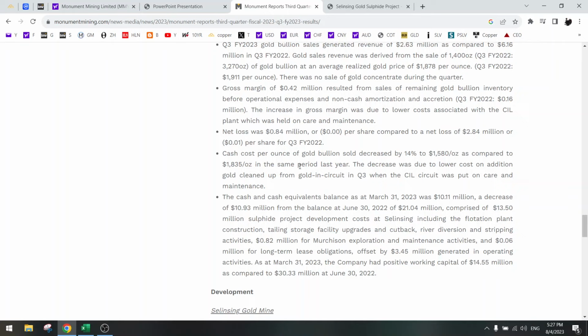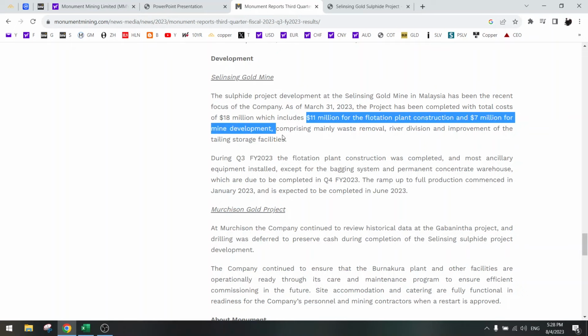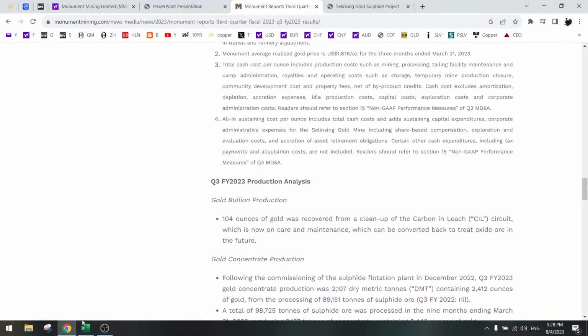There was some net loss, yeah, because they weren't at full capacity yet. And the CIL plant is on care and maintenance. So this is done, and we only use the flotation plant. The project has been completed with 20 million. They have used 11 million for the flotation plant and 7 million for development. Now they are in production. They started in January and it's now completed.